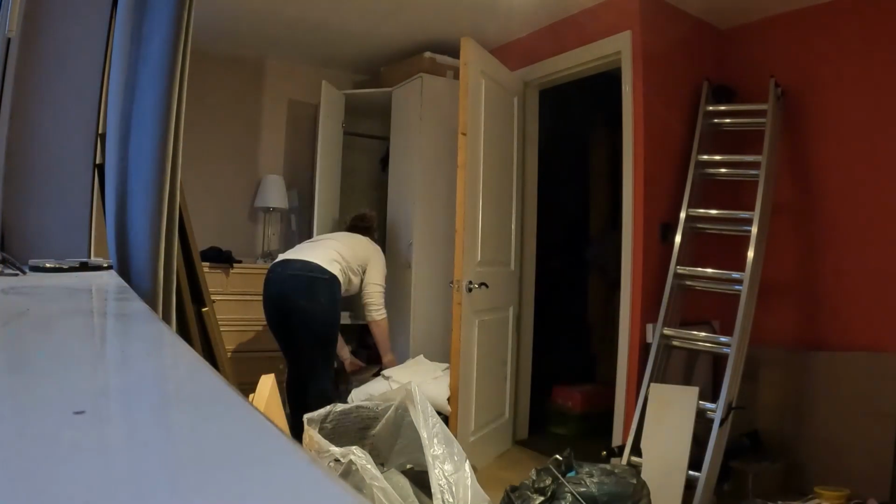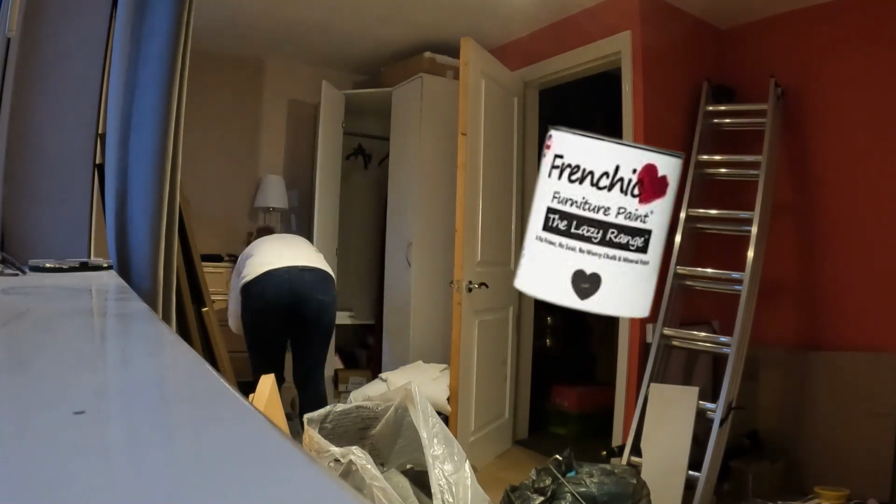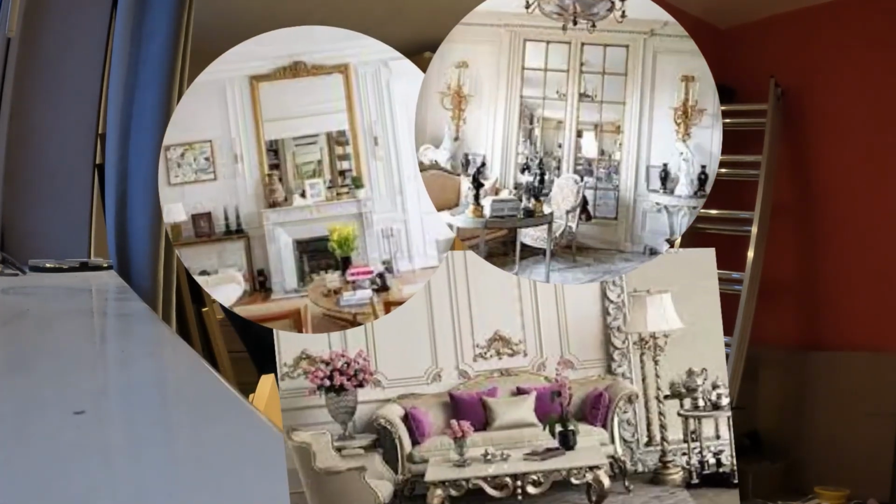So it's a Beauty and the Beast inspired room, so I'm thinking French chic. No, not that kind of French chic. This kind of French chic.